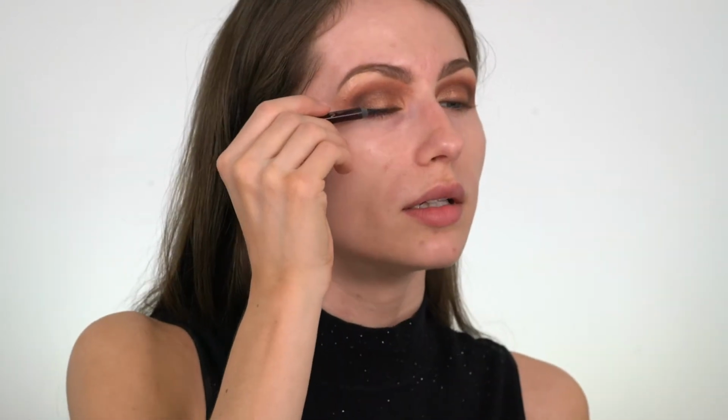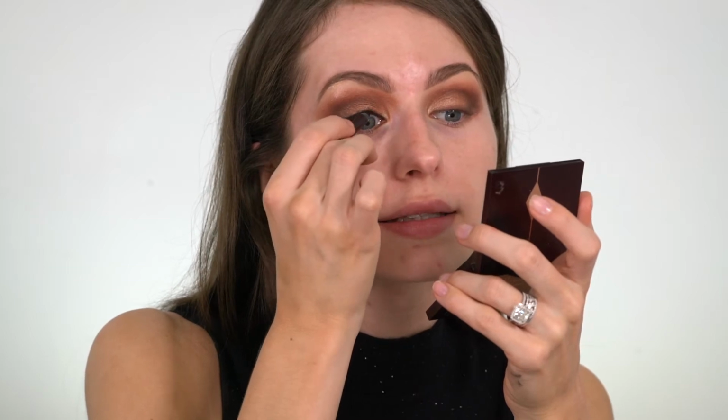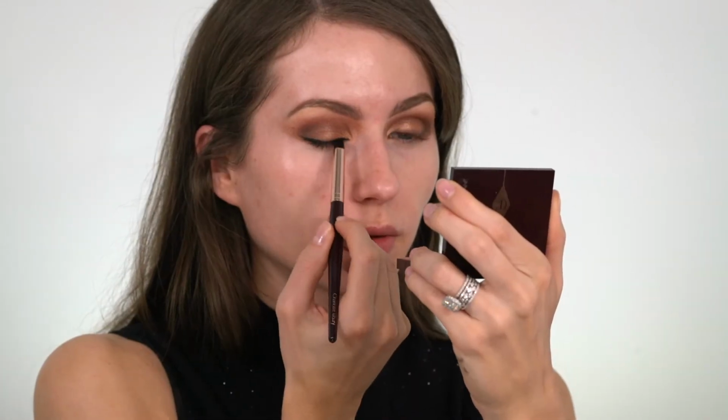So I'm gonna be using Tilbury's Kohl pencil and I'm gonna run it across my entire lash line and then I'm gonna smoke it out. If you are not an expert and if you are not feeling too comfortable doing a wing, this is a great option for you. And I'm doing the tight lining at the same time. What's great about this pencil is that it glides on like heaven, so it's super easy to use. Now I'm just smoking it out.